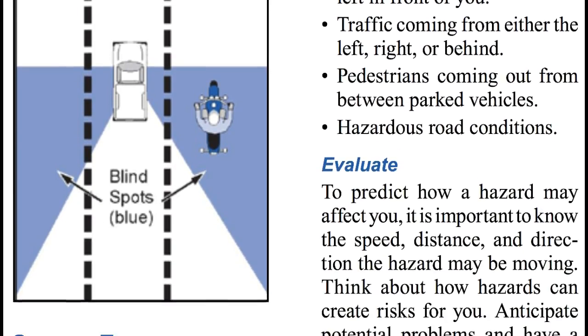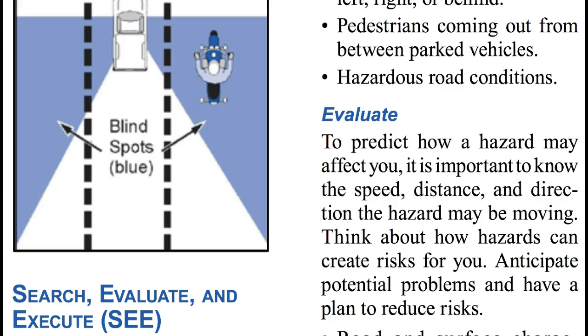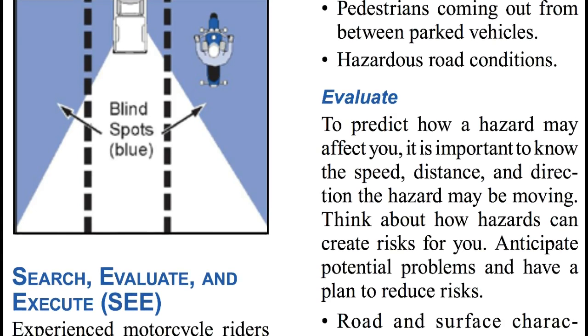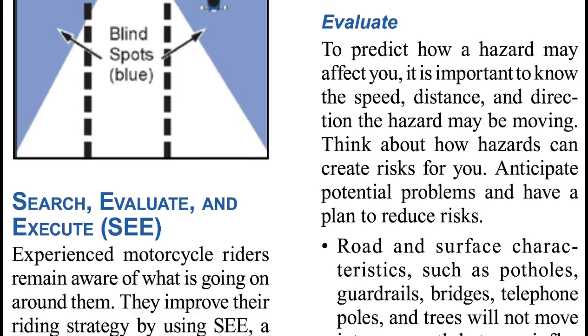Now evaluate. To predict how a hazard may affect you, it is important to know the speed, distance, and direction the hazard may be moving. Think about how hazards can create risks for you. Anticipate potential problems and have a plan to reduce the risk.